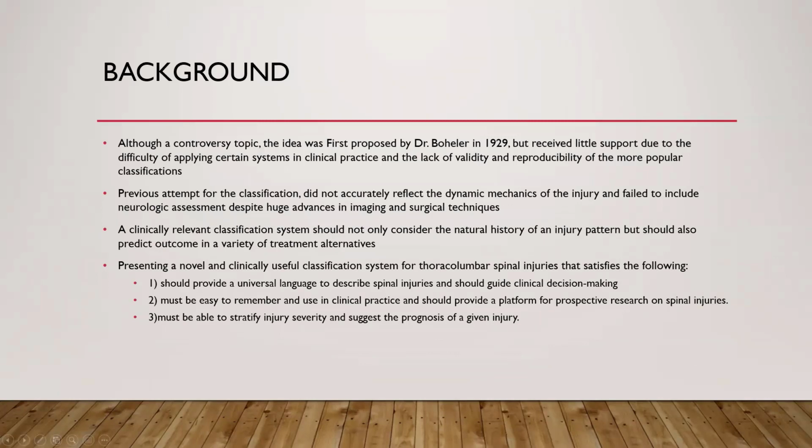So a little bit of background on the topic itself. Thoracolumbar spine injuries have had varying classification schemes for a long period of time, but none have been very popular prior to this due to their lack of prognostic capability, or lack of cohesiveness amongst different groups. And they didn't really take into account the dynamics of the injury, how the injury occurred, or how it should be treated. So a large group of spine surgeons, headed by Dr. Vaccaro, had the idea to present a clinically useful classification system that could describe the injuries, was easy to remember, and could stratify injuries by severity and potentially give a prognosis. That was the idea of why they wanted to propose this classification system.